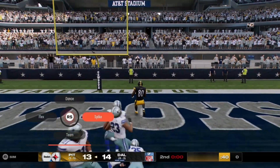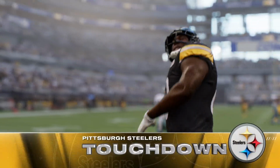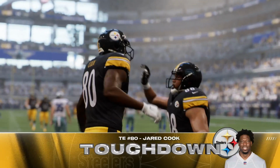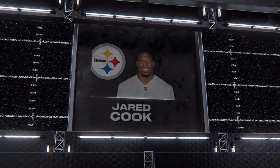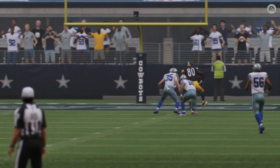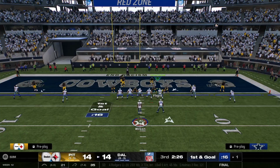I mentioned Jared Cook had 97 yards this game, and that's a touchdown for him. A big throw there. Almost looked like it kind of was a glitchy catch, but of course the Steelers will take it. There we see it again. Over two guys. You kind of see how it kind of catches it in his face.